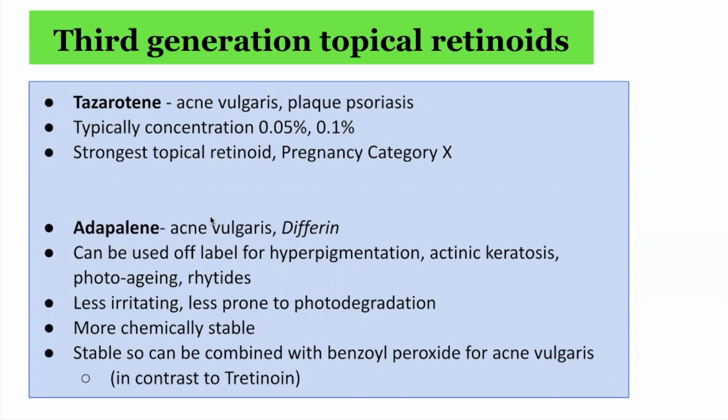Tazarotene has been approved for usage in acne vulgaris and plaque psoriasis, and its concentration is typically 0.05% or 0.1%. It is also one of the strongest topical retinoids, so much so that it has a pregnancy category X. Adapalene has been approved for acne vulgaris, and one of the key brand names is Differin. It is also used off-label for a number of other disorders, including hyperpigmentation, actinic keratoses, photoaging, and rhytides.